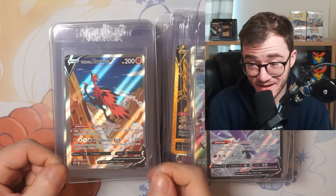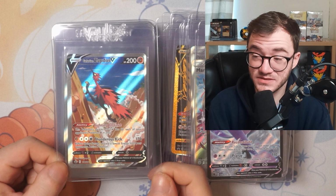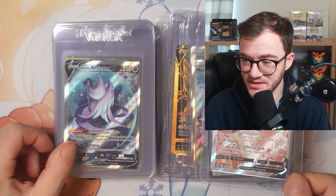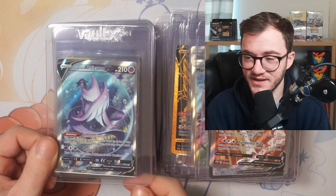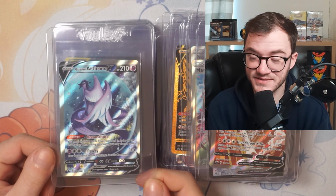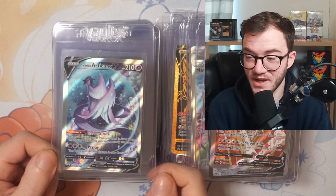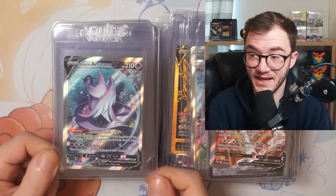So, it's probably going to get a 9 at best because of the centering. But the condition's really good. So, it'll be really interesting to see how that one comes back. Then we have my favourite, the Galarian Articuno V. Again, the centering's not the greatest, Chilling Reign for you, but I'm really excited to see what this comes back as. Really want to see it get a 10 if possible.